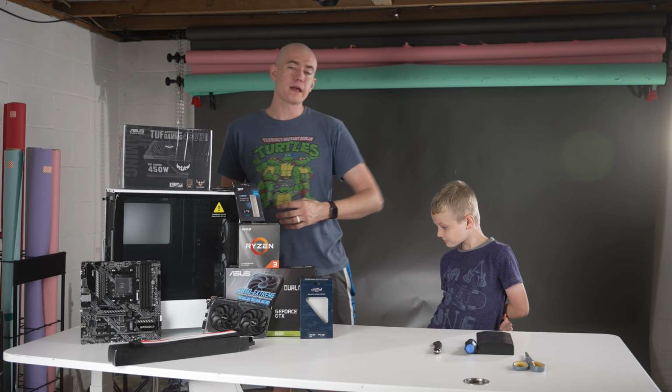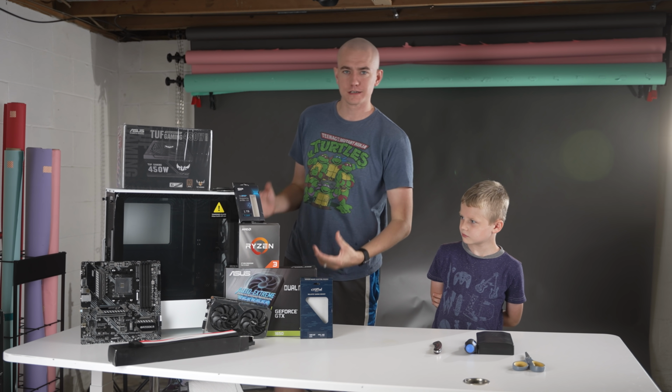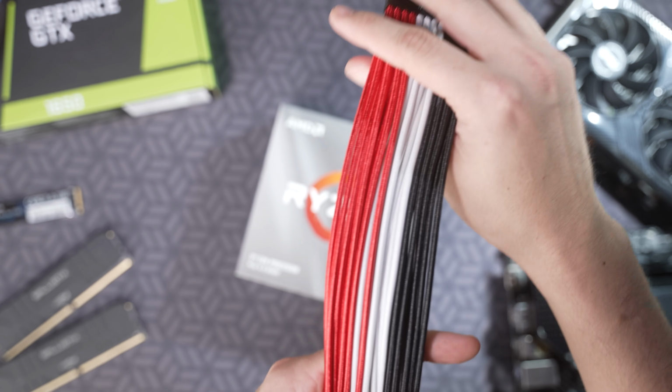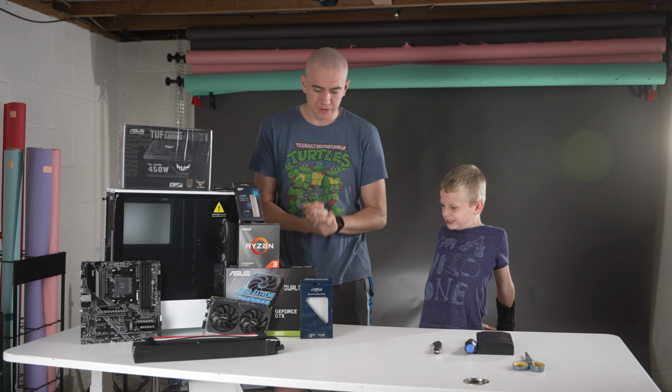And even though my first son got a build with an RX 580, this kind of matches that 2 years later as far as hitting that middle of the road spec. And we're also just gonna be throwing in a few upgrades, such as getting him some cable extensions so that it looks really nice. All right, well, it's time to go ahead and build your PC.